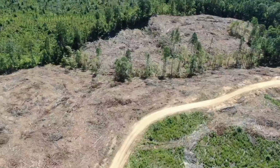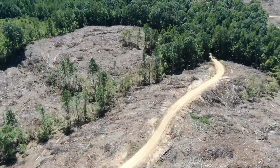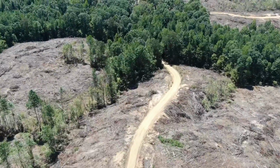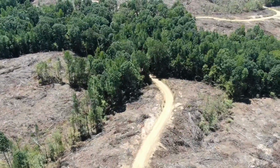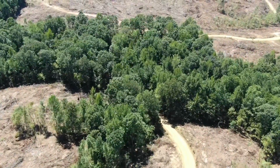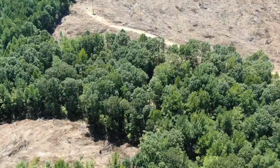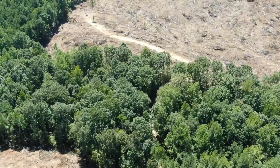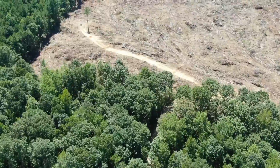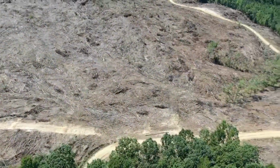All those lines of trees are left in the small, that's not a running creek right there. It's a dry creek. It only runs when it's raining, but we still leave a line of trees in those. Now this big line of trees, there's a big creek in there. So we leave a nice, what they call SMZ, streamside management zone in there to protect all of that. It makes it look really nice when you get done.